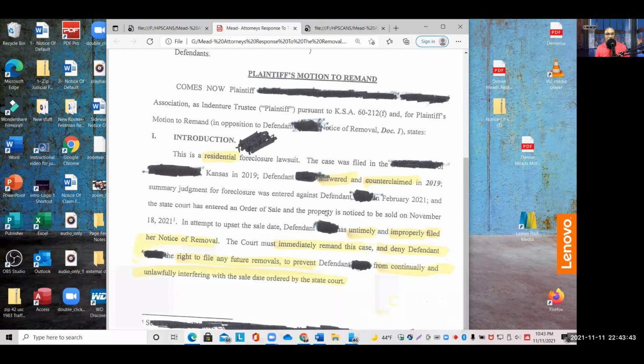And when they see the lawsuit that we have filed against the judge, it's going to be interesting to see if they want to play or if they want to force these fools to take the deal. That's what happens in federal court. They ain't trying to have no damn trial. Everybody's got to take the deal. So he complains here that this is an attempt to upset the sale date. You think?